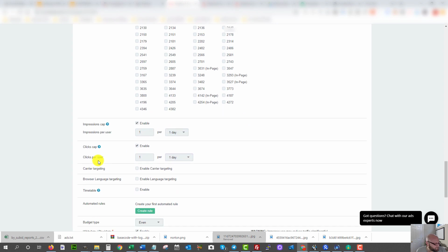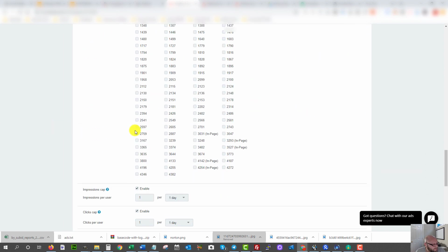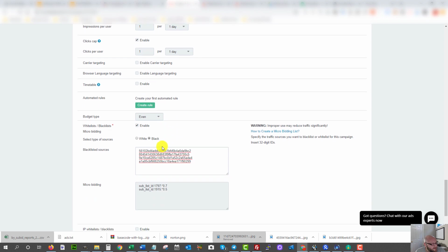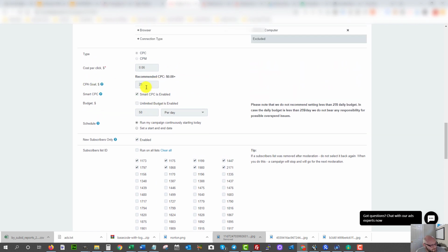What else can I tell you here? One more thing that I've done here that is also hindering the scalability is that the budget type is set to even still. Oh, where did that go? Right here. According to the rep, if I put ASAP here, it'll spend my budget as fast as possible. So if I'm going to start scaling this, I'm probably going to start even and just scale by raising the bids first, or raising the budget.